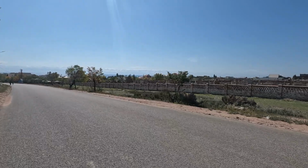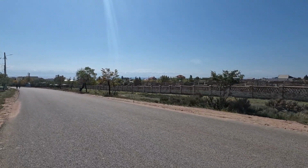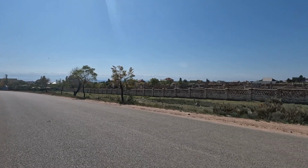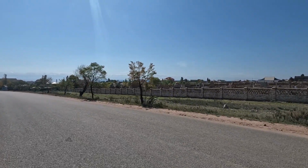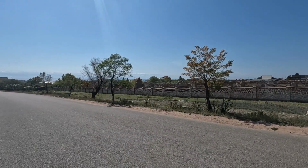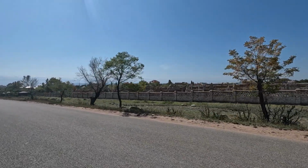I think this is like an Islamic cemetery. Some of the gravestones look pretty mad. I'm not going to go in there. But yeah, that's what a Kyrgyz Muslim graveyard looks like.